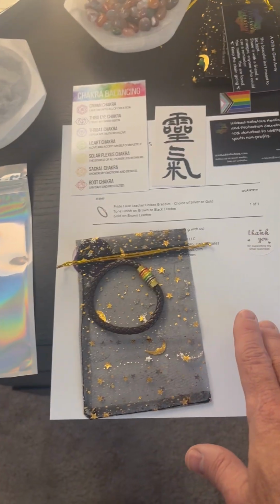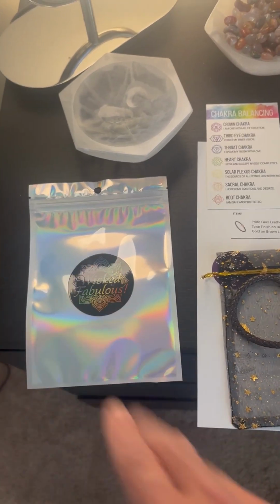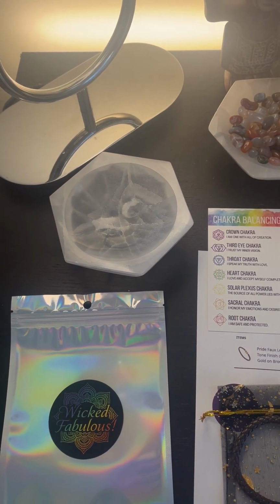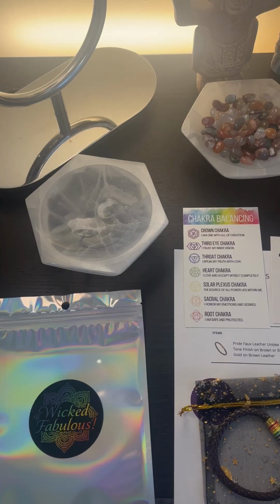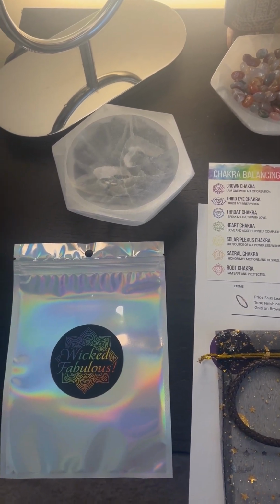So here is the packing slip. This is the Pride bracelet, the bag I'm going to put it in. Ultimately, everything's going to go in there. This is the bowl we Reiki infuse everything. And if you haven't seen us Reiki infuse, we have videos on Instagram, TikTok, and YouTube that I just posted today or yesterday talking about the process and actually doing a Reiki infusion. So feel free to check that out.